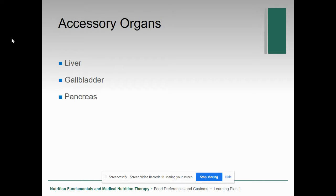So our accessory organs, what I want you to remember about these: the liver is making the bile. Our gallbladder is housing the bile until it's ready to use. And our pancreas is making and delivering the pancreatic enzymes to work on our macronutrients like carbohydrates, proteins, and fats. It's also releasing bicarbonate to help neutralize that very acidic stomach acid.